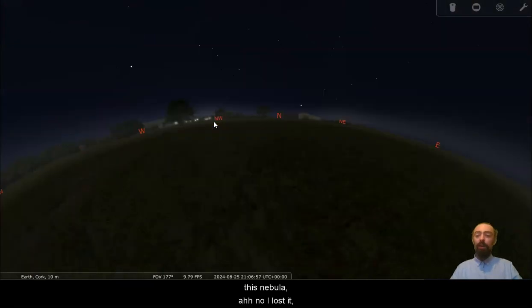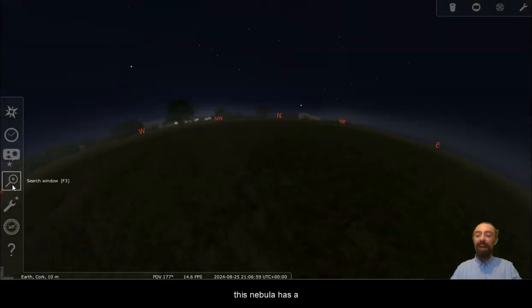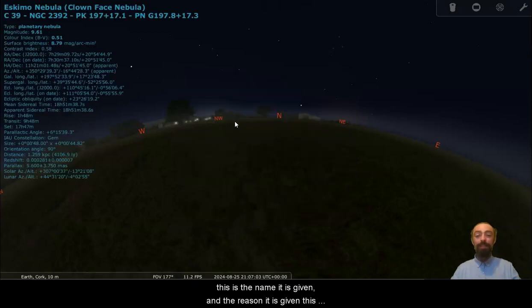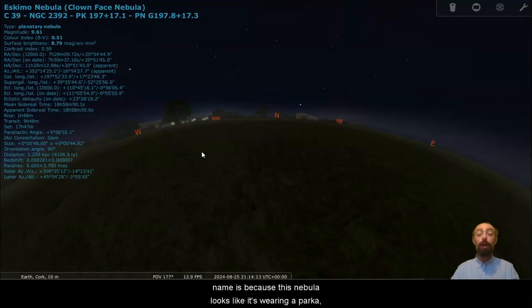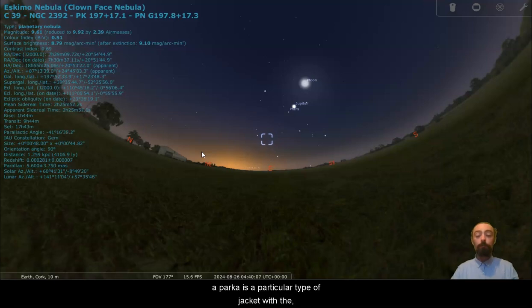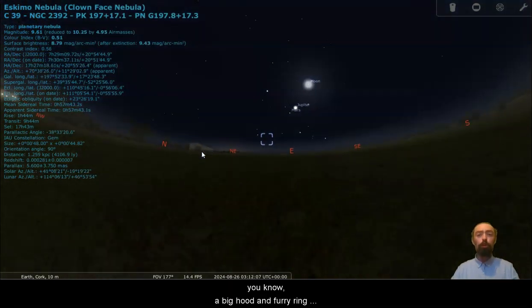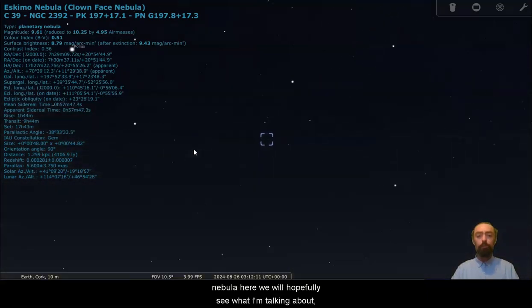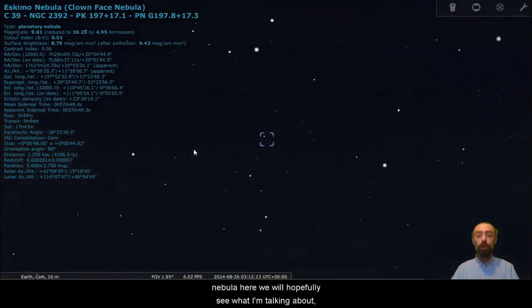This nebula, oh no, I lost it. This nebula has a particular name. This is the name it is given, and the reason it is given this name is because this nebula looks like it's wearing a parka. Parka is a particular type of jacket with a big hood and a furry ring around the outside. If we take a closer look at the nebula here, we will hopefully see what I'm talking about.